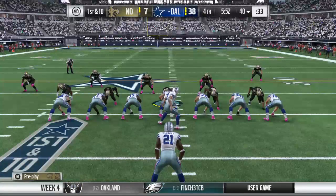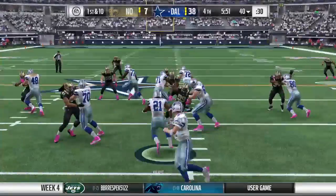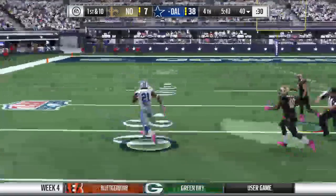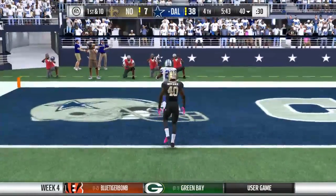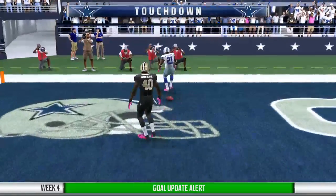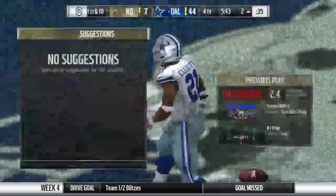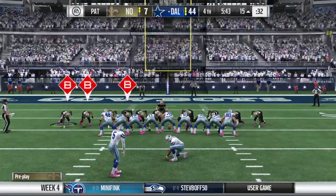One man in the backfield, Elliott. He's going to get the football. And he's going to cut it back left here. Touchdown, Cowboys! Ezekiel Elliott, his third touchdown now on the year. And the Cowboys continue to pour it on.